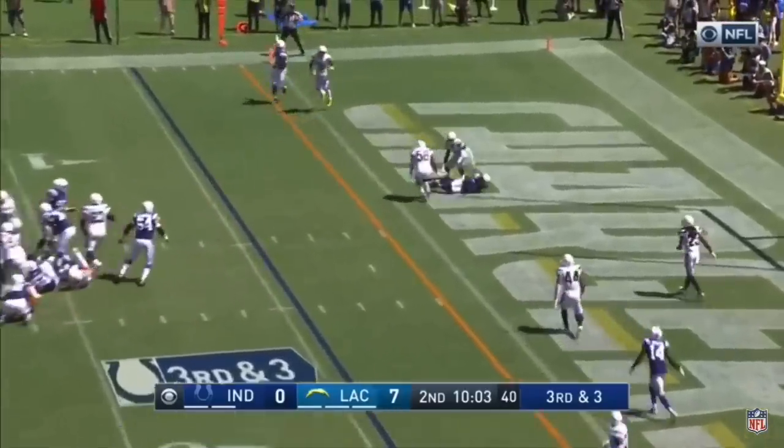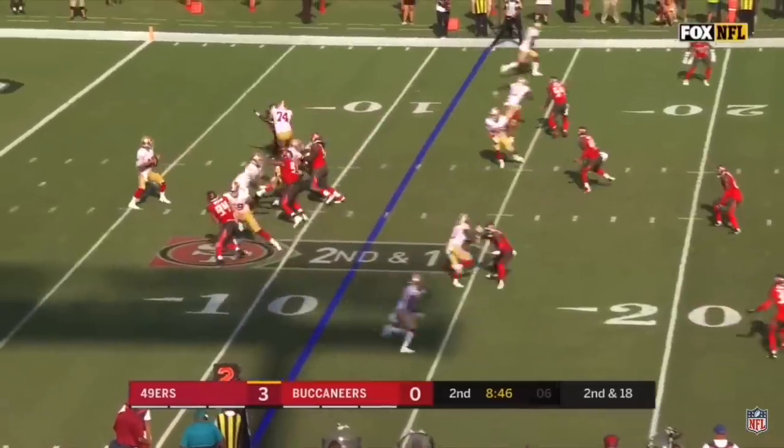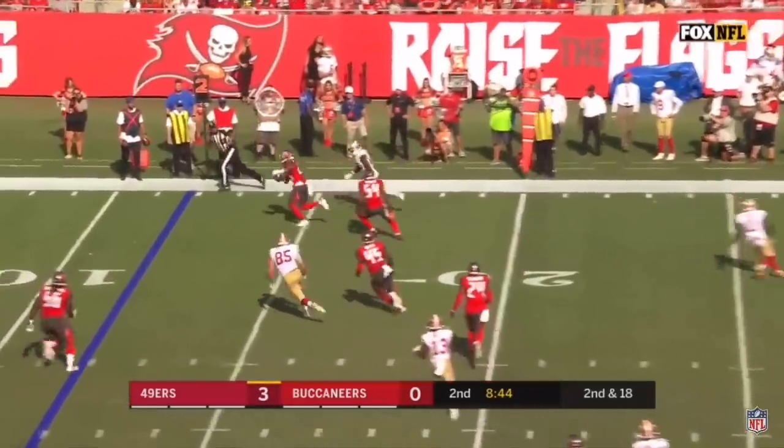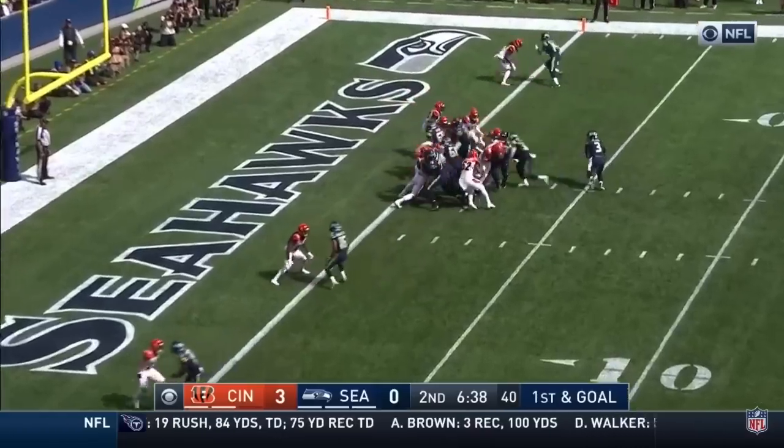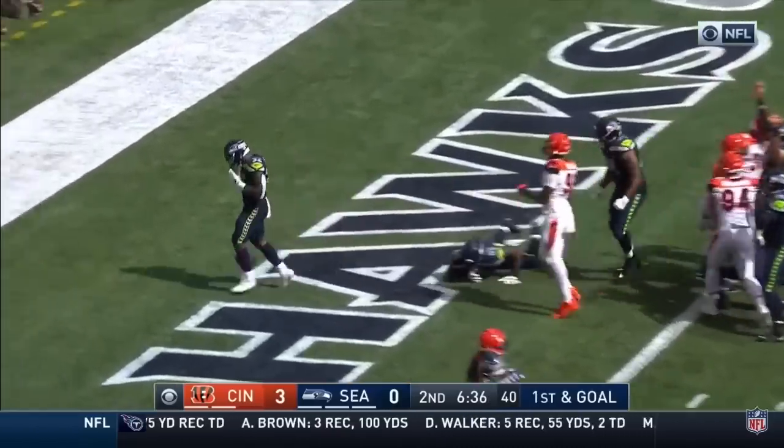Brissett to the end zone, touchdown. Second down and 19 following the penalty. Garoppolo to the outside. It is picked off and taken back. First and goal after the penalty. Carson.